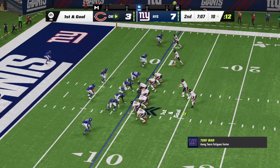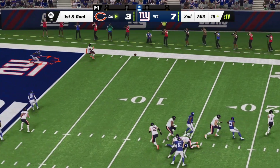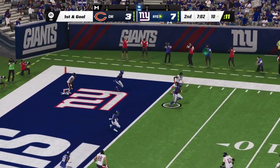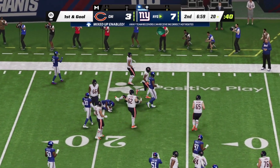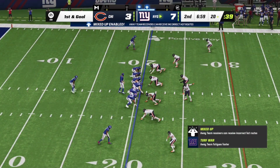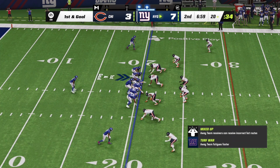Here's another 1st and 10. Back to throw, Fields. All right, rifles one, and that's going to be intercepted. Picked up by the USC man, Adoree Jackson. And the Giants are going to take over once again with a football at their own 20-yard line.